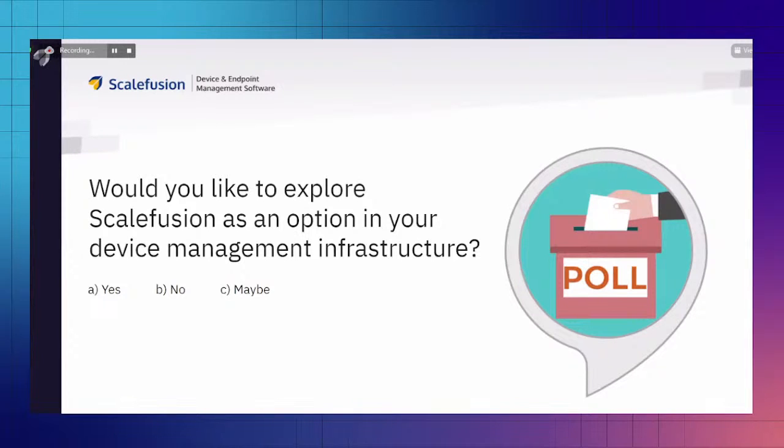5, 4, 3, 2, and 1. The poll is complete. We have received the responses. Majority of them have mentioned a yes. If not, I can mention that all of them are mentioned as yes.